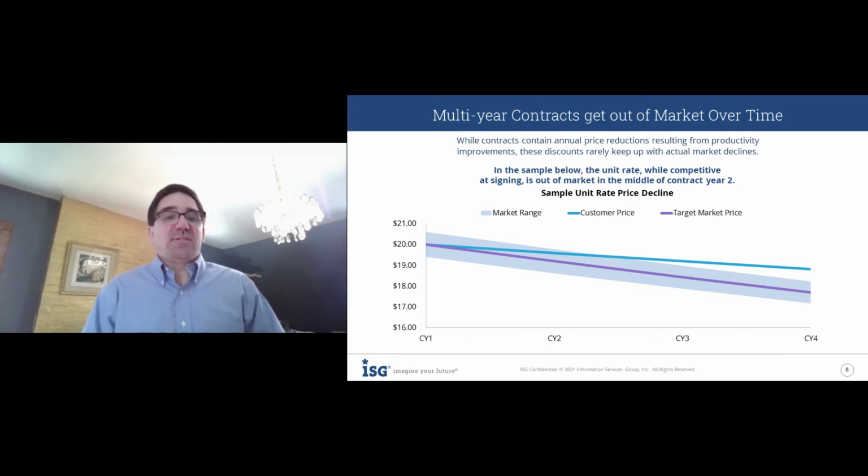And as you can see in the chart shown here, the blue line might represent the expected year-on-year price decline in a contract at contract signing, and the purple line in the light blue range represents the actual price decline that's occurring in the marketplace. And you can see that those prices over time kind of drift out of the market.